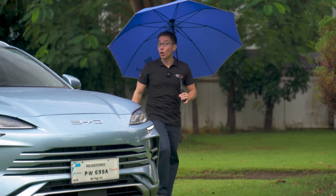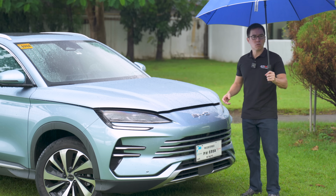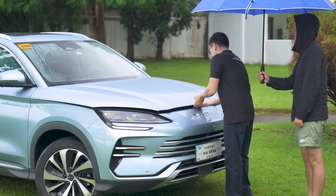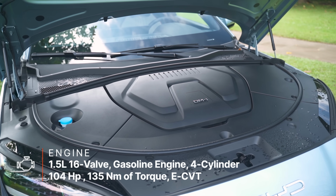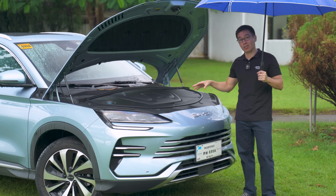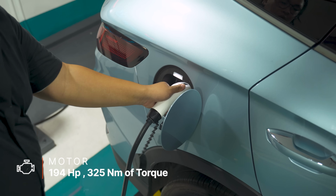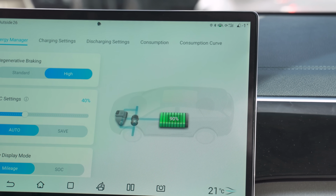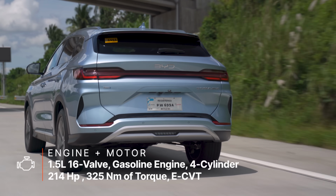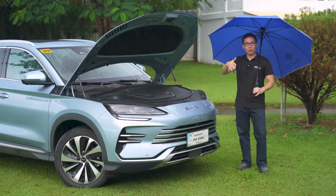Well, let's start with what's under the hood. Underneath, you still do have a 1.5-liter gasoline engine that produces 104 horses and 135 Newton meters of torque. For the most part, in most driving conditions, you'll be pulled along by the electric motor found up front. That electric motor produces 194 horses and a staggering 325 Newton meters of torque. For when you need a little extra oomph, they can work together to produce a strong 214 horses and 325 Newton meters of torque. That's actually pretty standard when it comes to a hybrid vehicle. You've got a gasoline engine and an electric motor working together.